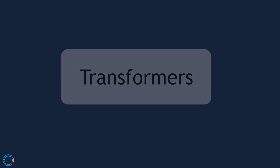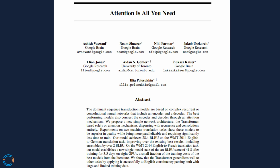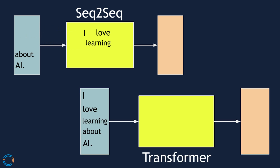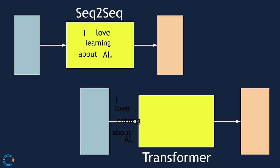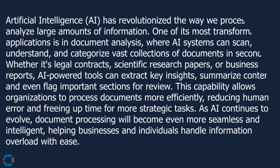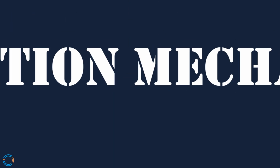In 2017, a new model architecture called transformers was introduced in the groundbreaking paper, "Attention is All You Need." Unlike sequence-to-sequence models that process one word at a time, transformers can look at the entire sentence or even a whole document all at once. This gives them the capability of understanding broader context, which is critical for accurate translations. The key innovation behind transformers is the attention mechanism.